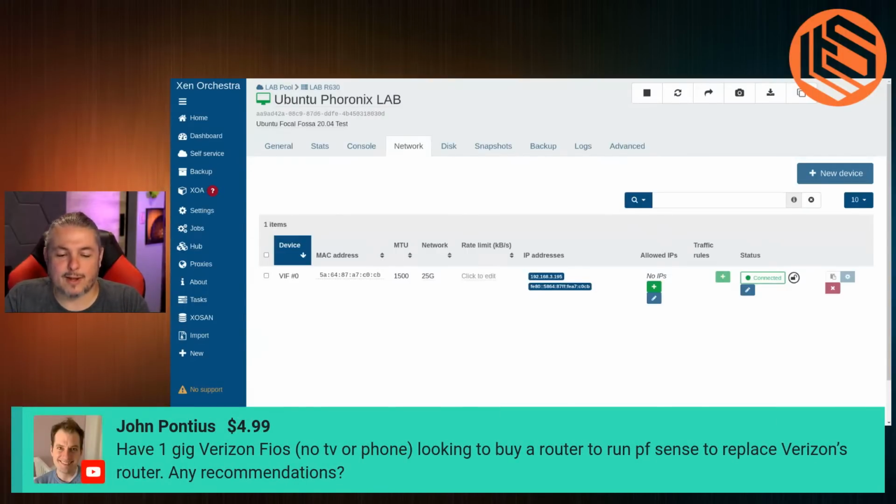I have a 1 gig Verizon and looking to buy a router, run pfSense to replace Verizon. Any recommendations? The 4100 is pretty reasonable. The 6100 is pretty awesome. It kind of comes down to budget. I like those. Those are the Netgate offerings. You get good support from Netgate. You get a reliable device that's well made, and they work. The problem once you start going to 1 gig routing is you need something that can handle the 1 gig. So that's one of the reasons I'd recommend getting something a little bit nicer like that.